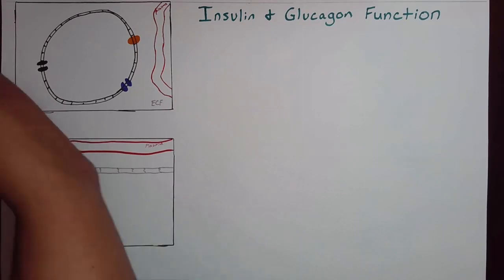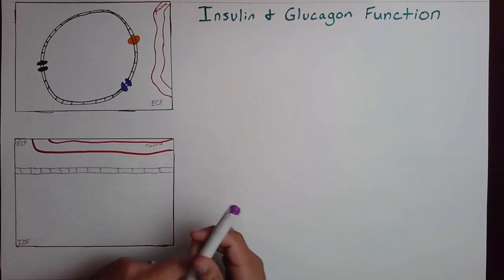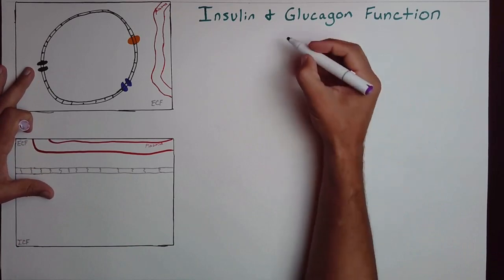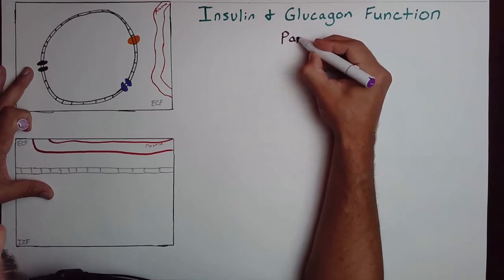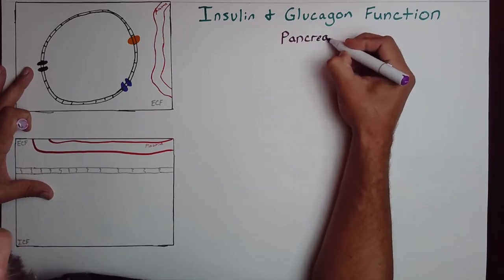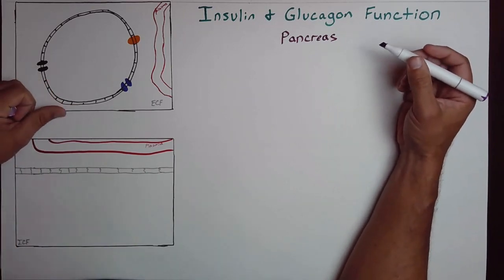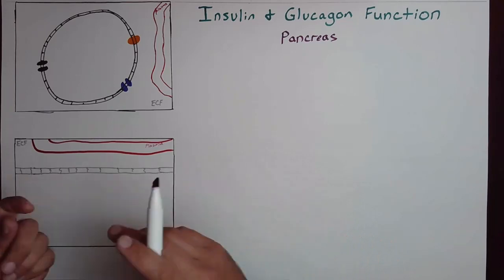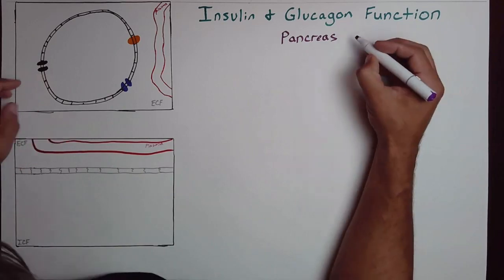In order to get started here, we need to know what organ insulin and glucagon are secreted from. And the answer to that, hopefully most everybody already knows, is the pancreas. So we're going to start here with the pancreas. And the pancreas is what's known as a heterocrine gland because it secretes more than one type of hormone, exocrine hormones and endocrine hormones.